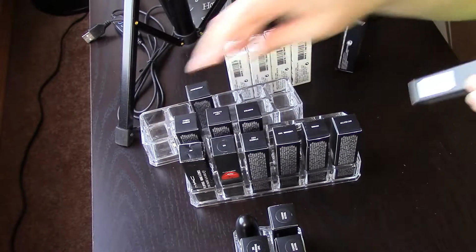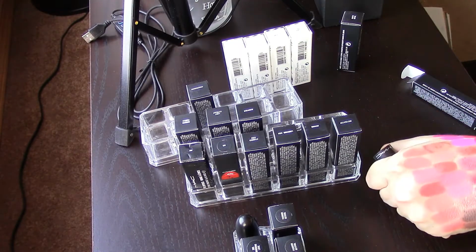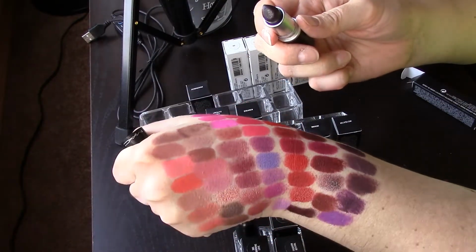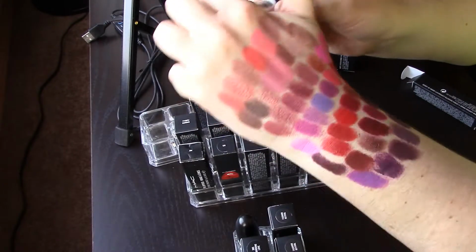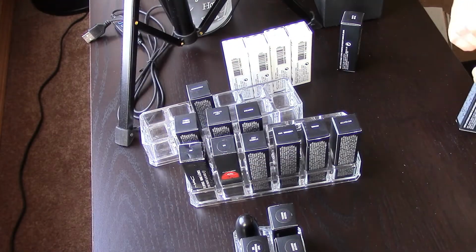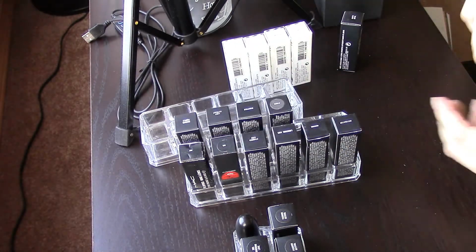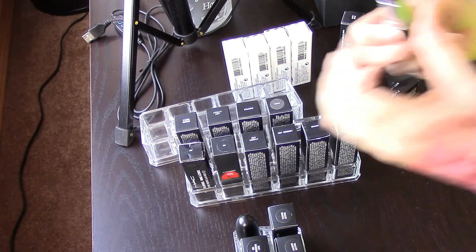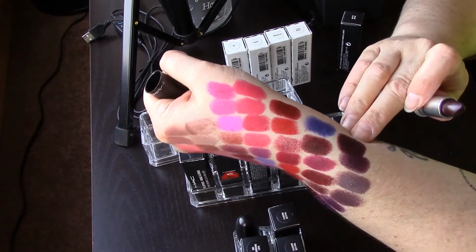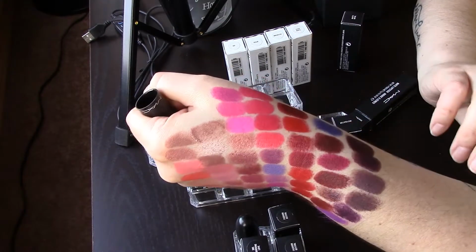And this one's in Cyber, which is even darker. It's just more warm, so it's more vibrant, but it's a little bit darker than Winifred. And this one is in Powerhouse, which is also a matte, and is very similar to Instigator, right? Or Cyber? Cyber.